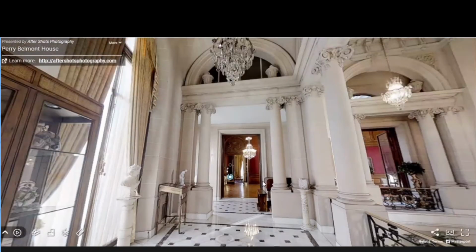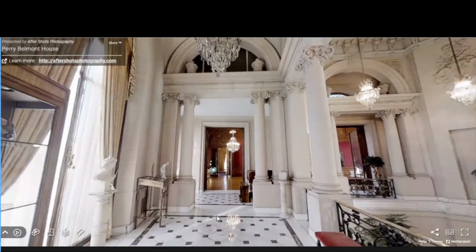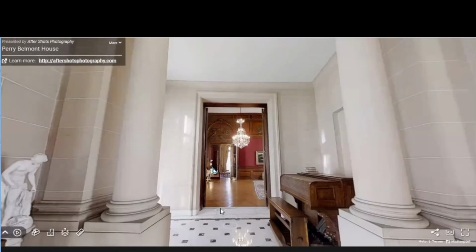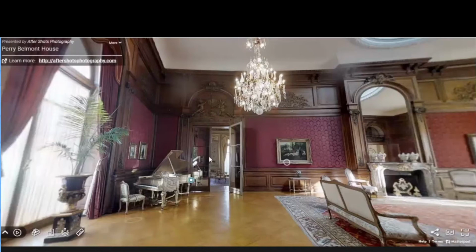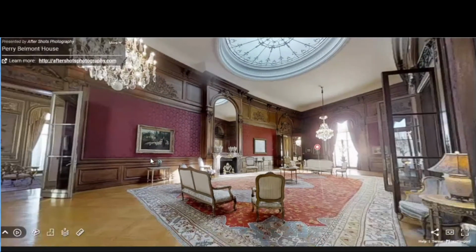Up there, we can see the organ. I believe that was installed by the Order of the Eastern Star for the dedication. The pipes are hidden up here behind a screen. Now we're going to go through into the ballroom. If I can get us in here. I'm going to kind of turn, and I'm going to give you a view so I can kind of go through some of the history of the house.